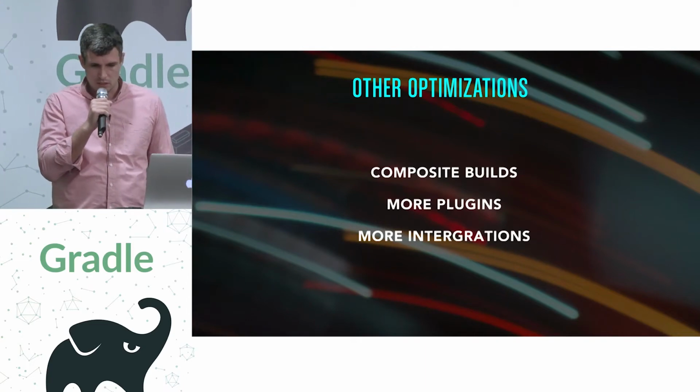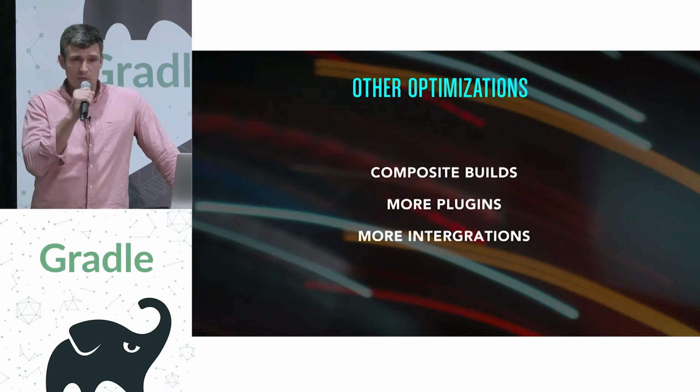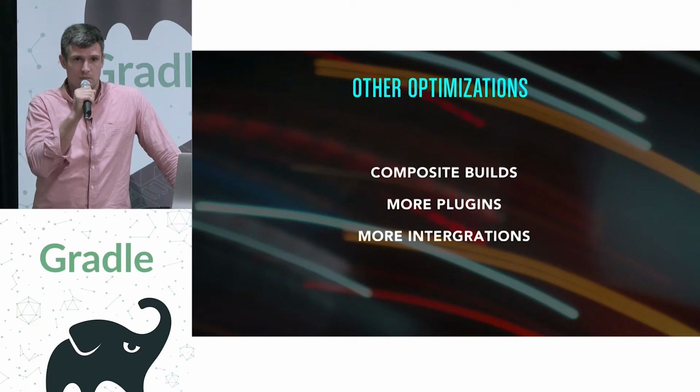And approximately at the same time, we started contacting the Gradle team.